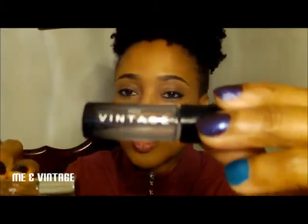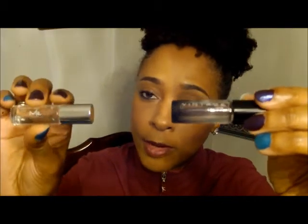And I have 2 fragrances that I fell in love with for 2013. I purchased from American Eagle the Vintage and Me. This one here is Me. And Vintage. And they both smell adorable. Oh, I love the smells. I picked up these smaller ones for your purse around Christmas. I had the taller bottles, but these here are for your purse if you want to use them for your purse.